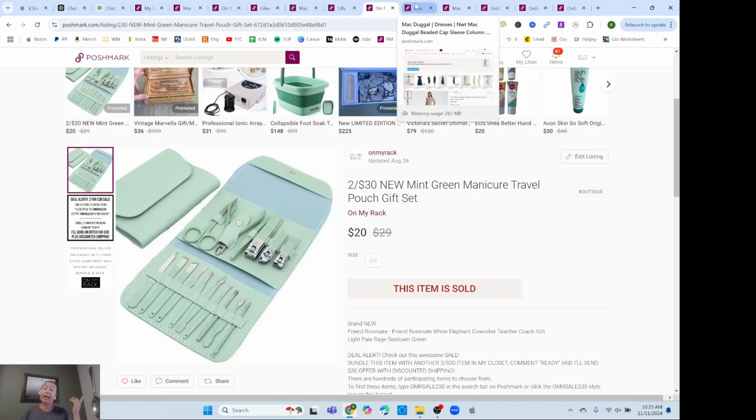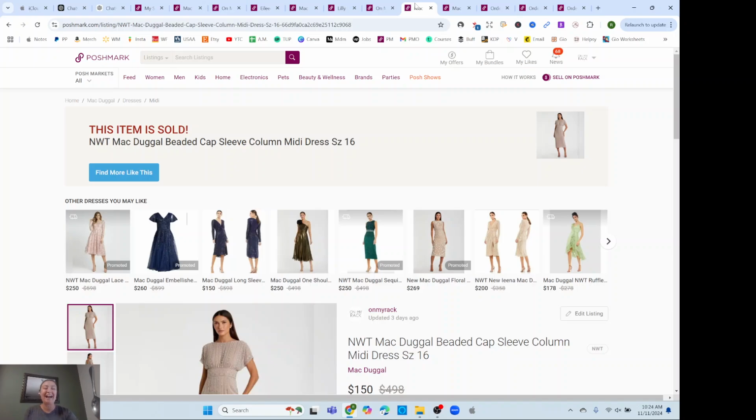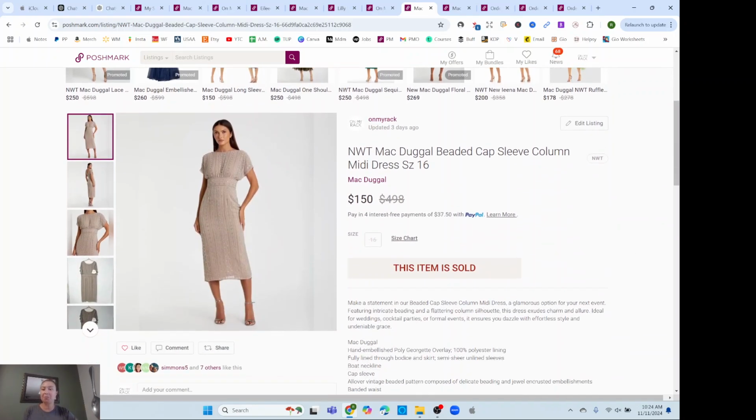But yeah, if you need a manicure set or a gift or, you know, something for a coworker, or you're making a basket, I have them, they're available. And then they will benefit my PTA because I have to pay them back. But yeah, you never know how things work out.